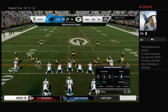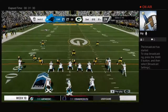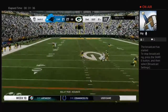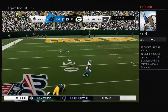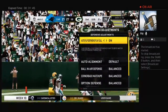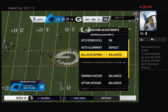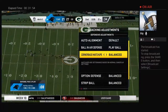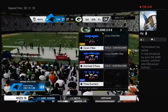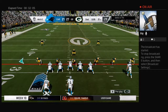So 3rd and 2, and I count 6 defensive backs out there. A shotgun snap for Newton. Taking a shot for Samuel. And that is incomplete, stopping the clock with 5 seconds to go. And likely time for one final play here in the half, so they will go for it on 4th down.